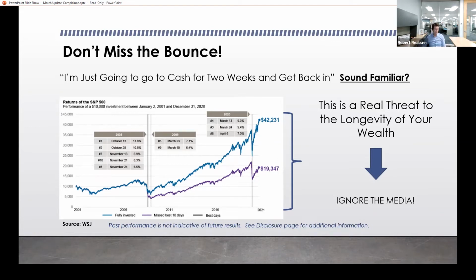gentlemen, ignore the media. The media needs to generate eyeballs. We invest in media companies. We know how that works. You need to sell ads, and fear sells. We're going to walk through how the whole inflation scare was a mirage. And we saw with the inflation data today, there is no inflation.